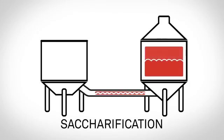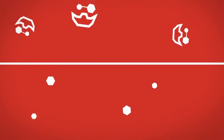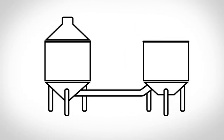In the saccharifier, proprietary enzymes and water are added to the pre-treated stover. This crucial step in the process helps to release the sugars in lignocellulose, which is much more difficult to break down than corn or grain. The enzymes convert the complex carbohydrates into simple sugars that can then be fermented into ethanol. The mixture is now called hydrolysate.